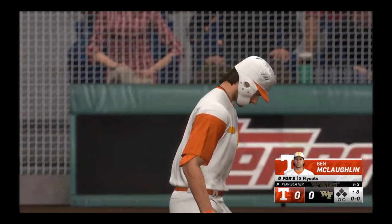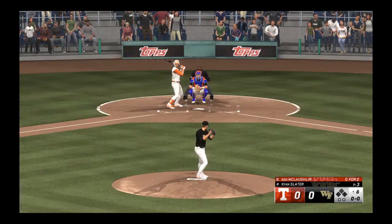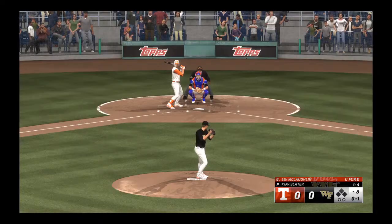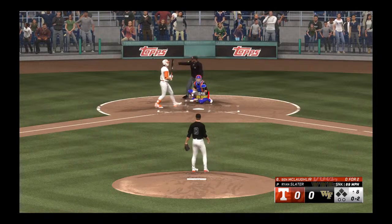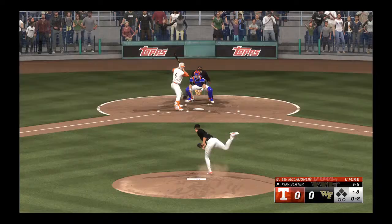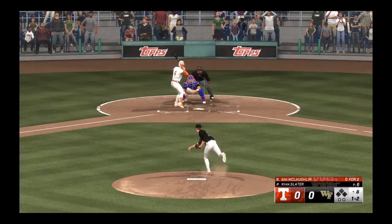And welcome back to the ballpark. We're at the top of the 8th, and now the first baseman, Ben McLaughlin. Now the right-hander ready to go. Still no score. And that one fouled off. And that's in for a strike. And that one is in the dirt. Now 1-2. Good eye in that spot.